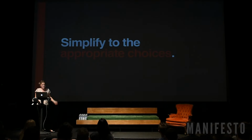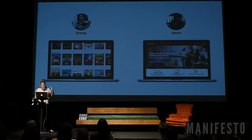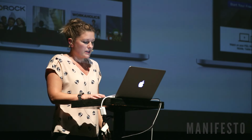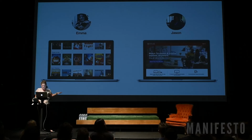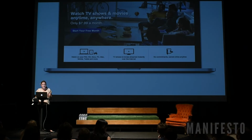When we compare the two experiences, you see that Emma has way more choices and far less focus. She can go off down various paths and get lost amongst all the different content, whereas Jason has far more focus and less choice. Emma's not really given the appropriate information to make the appropriate choice. Jason's control experience, however, gives him the context he needs at the time to make a decision. And his choice is very simple, with very little risk.